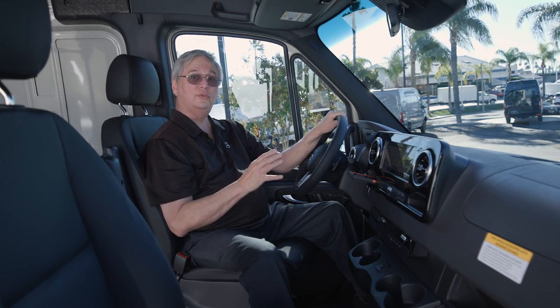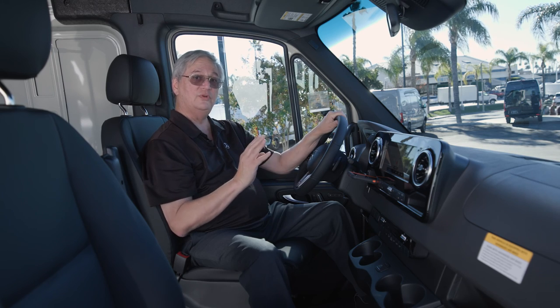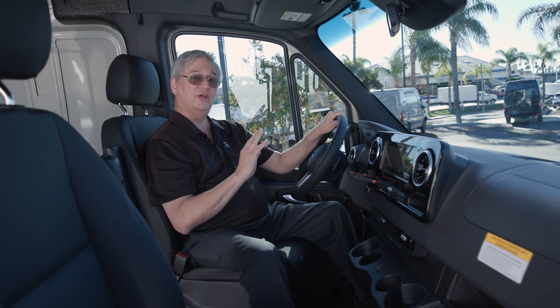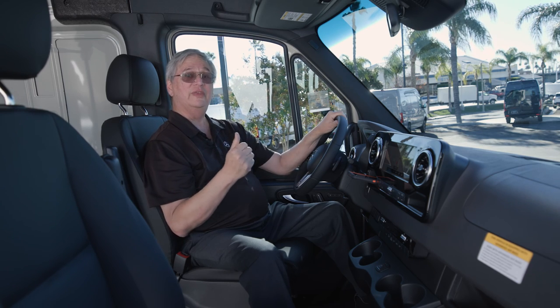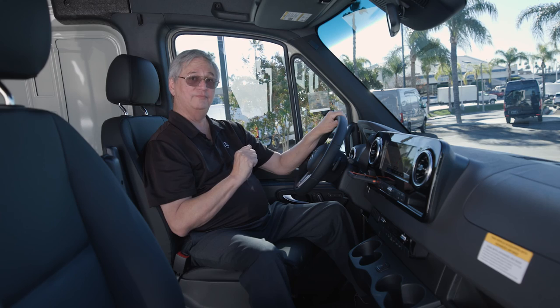All of the 2023 Sprinter vans come with a full 3-year, 36,000 mile comprehensive coverage on everything, in addition to 5 years, 100,000 miles on the engine, transmission, and driveline. Extended warranties are available, of course.